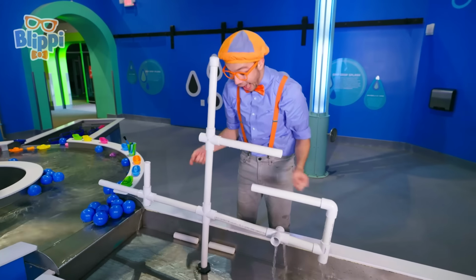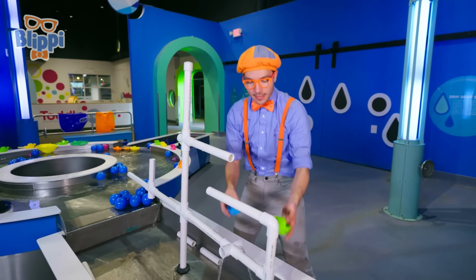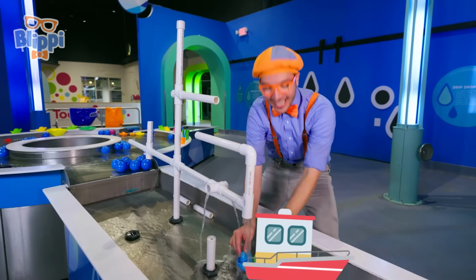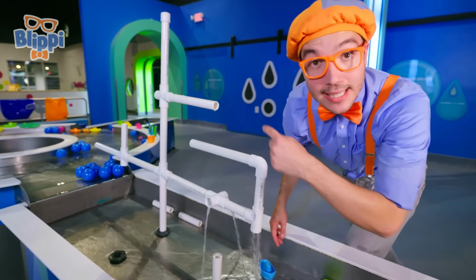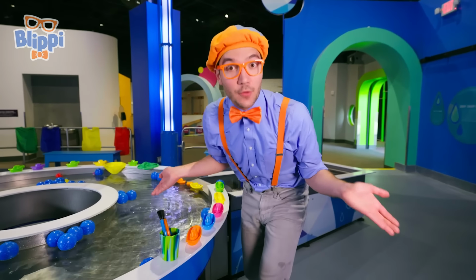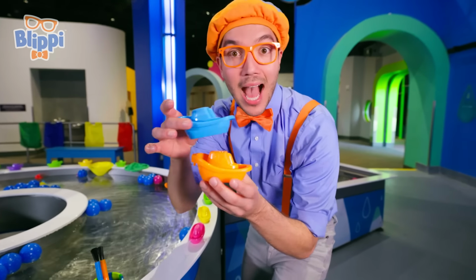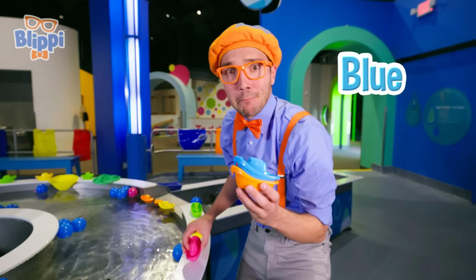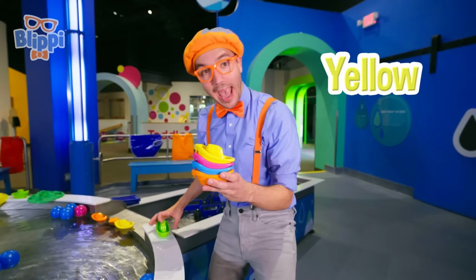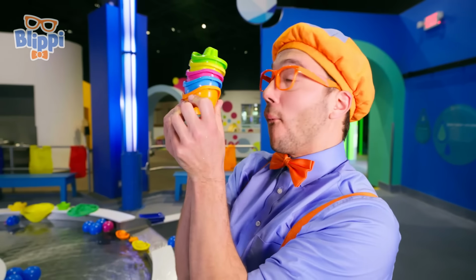Whoa, check it out. That is one big fountain. And it looks like all the boats, they can swim under it. Whee! Whoa, it's raining. Whoa, look at this, come on. Whoa, and check it out. There are so many colorful boats here. We have an orange boat, a blue boat, a pink boat, a yellow boat, and whoa, a green boat. It's a tower of boats.